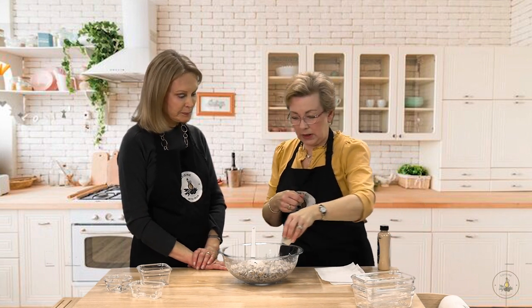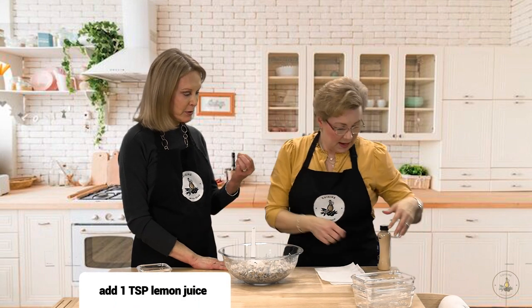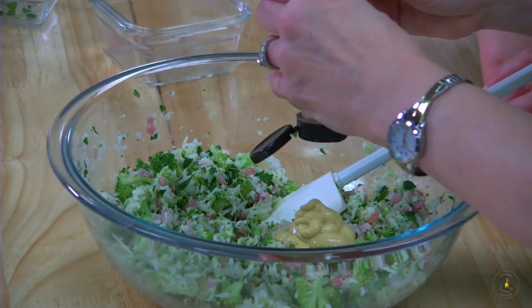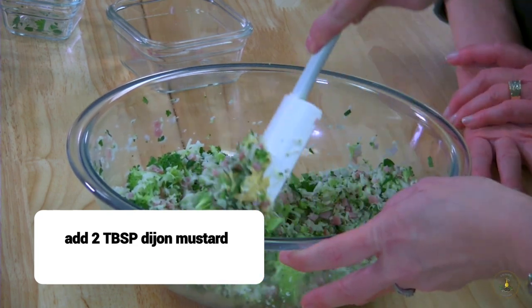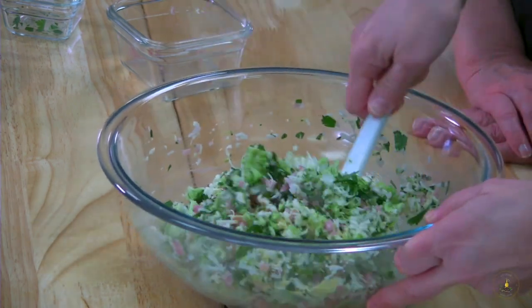So we're going to add the rest. We're going to add the lemon juice, which helps preserve the color, too, besides giving it a little tang. I didn't measure this just because it's so hard to get out of a little container, but 2 tablespoons, and I love some Dijon mustard, so I'm just going to add that. This recipe will be on the website Cuisine with Jean. Okay, and then you just mix all that up, and mix it real well.